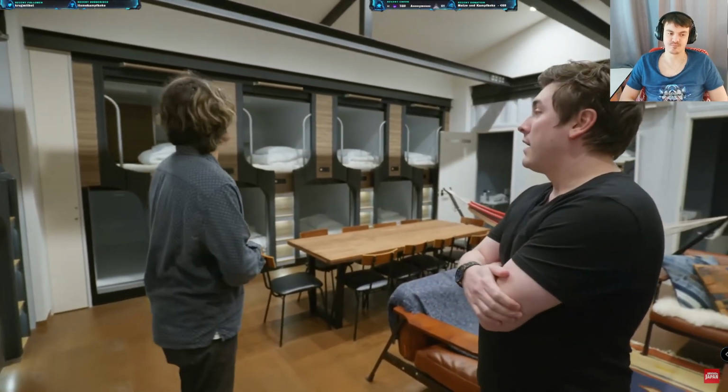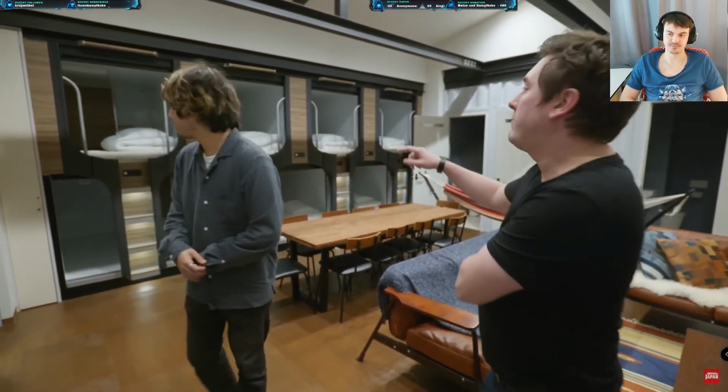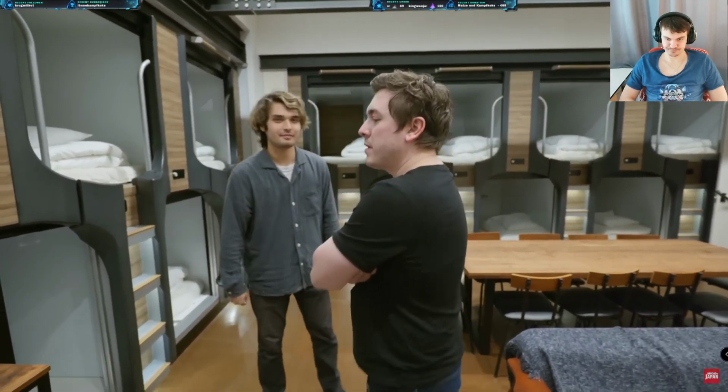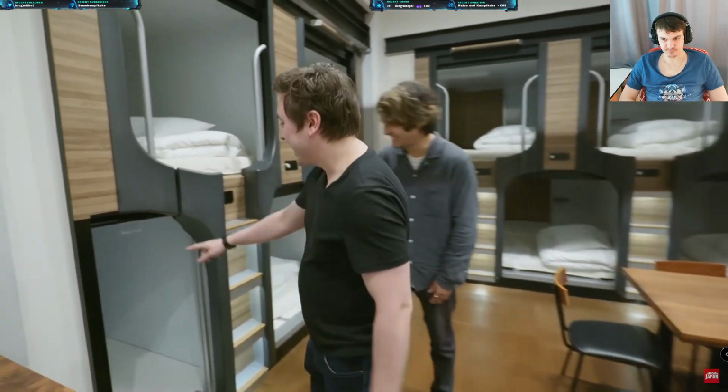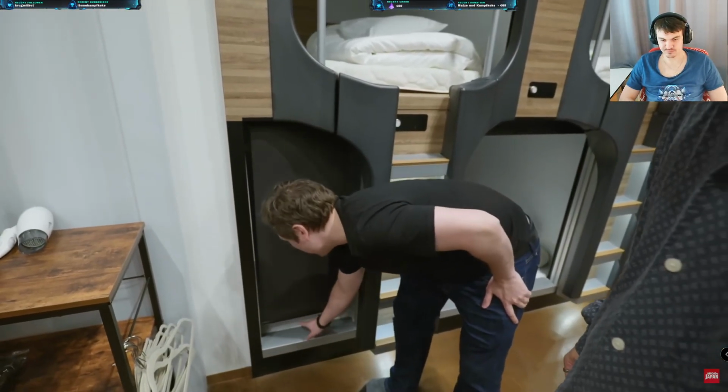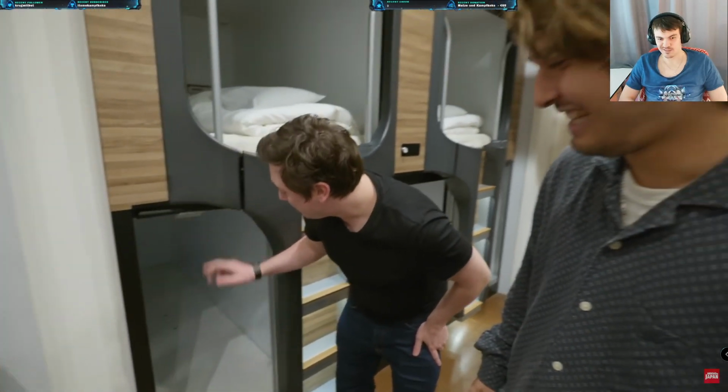Our own capsule hotel. How many are there? 1, 2, 3, 4, 5, 6, I think. About 10 or 11 capsules. I'm most excited about this one. Look at this. It's like half the size of a normal capsule. The punishment capsule.